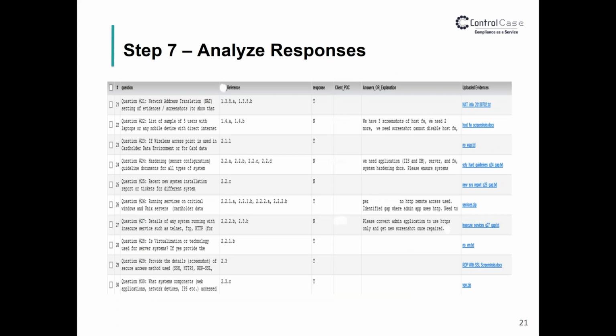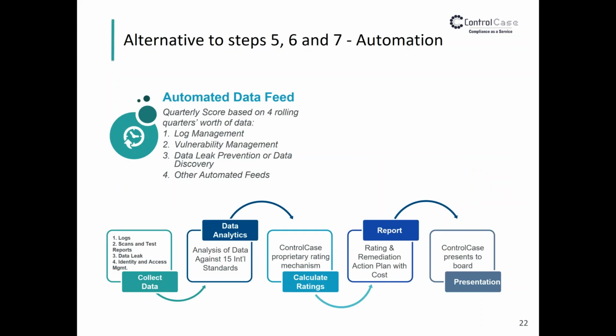And then once they respond, you got to look at it. You got to look at what they have responded with and analyze whether that vendor actually poses a risk based on the data they have provided. We at ControlCase have pioneered a different methodology for steps 5, 6, 7.